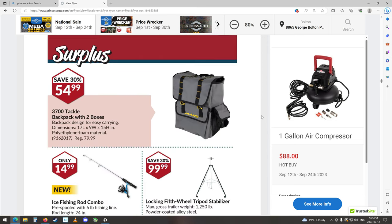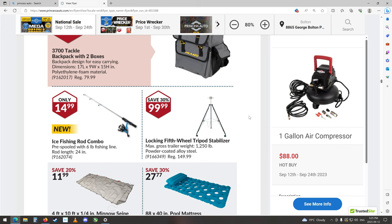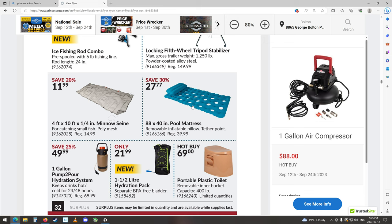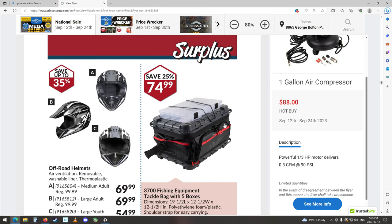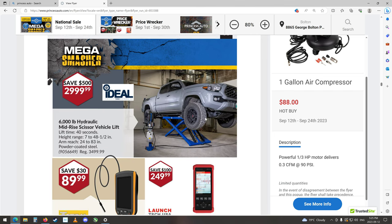Some more lighting things. Oh, there's a fishing box, maybe. Yeah, tackle box, backpack, nice. Ice fishing again, oh boy. Huh, pool mattress, interesting. Dirt bike helmets and everything, holy smokes, they're gonna have to get a bigger store here soon.